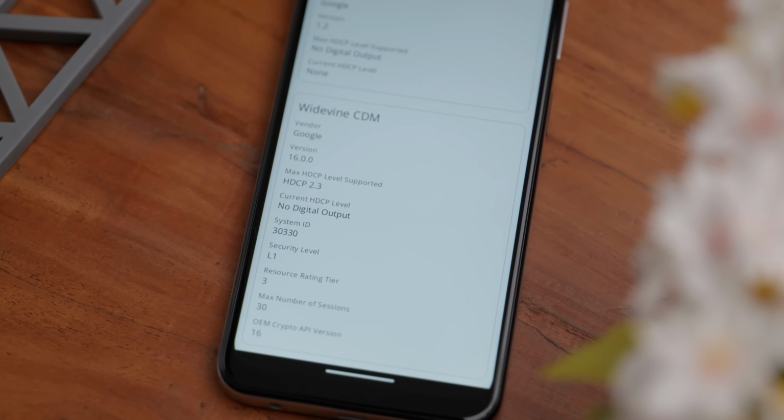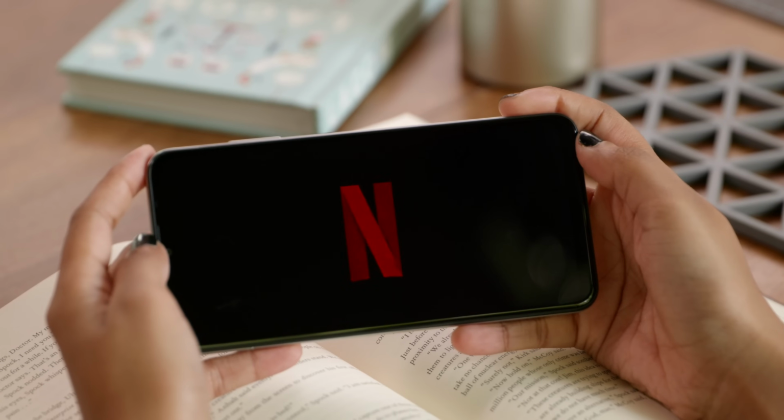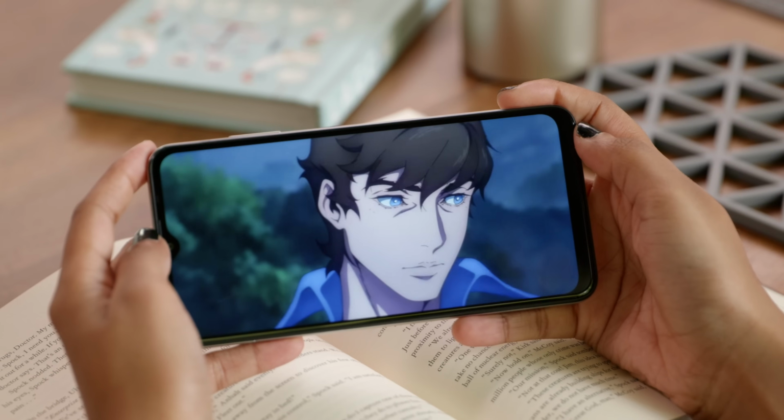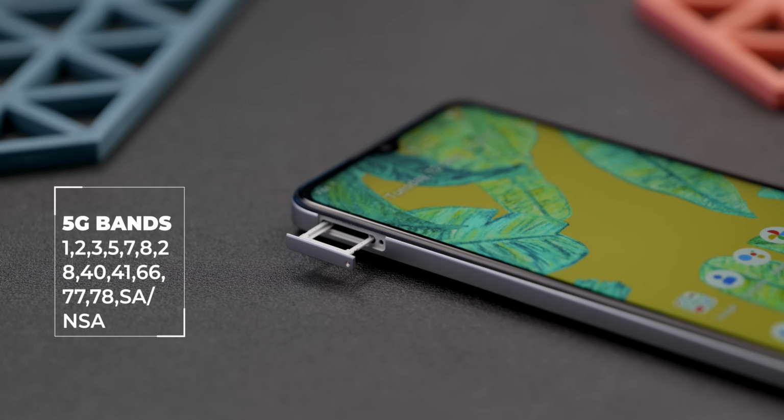The phone also supports Widevine L1, so if you're streaming content and it's encrypted content, it'll work perfectly on this device without any issues. At this price point, you're also getting tons of 5G bands and really good connectivity on the Nokia G42 5G.